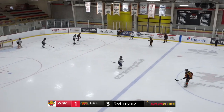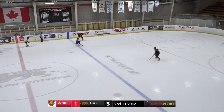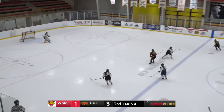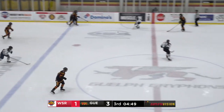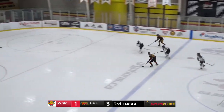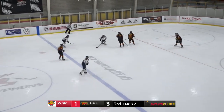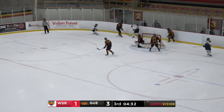Johnson bounces over the stick of Heitkamp. Here's a chance for Guelph. Johnson looking for Robinson. That'll be broken up. Here's a chance for Guelph. Walking in is Johnson, trying to dance around the defenseman. Can't do so. Tetzlaff here walking in, taking a shot low off the pad, turned away.